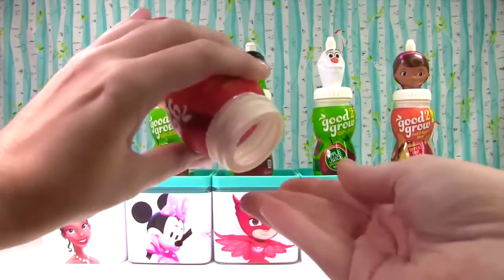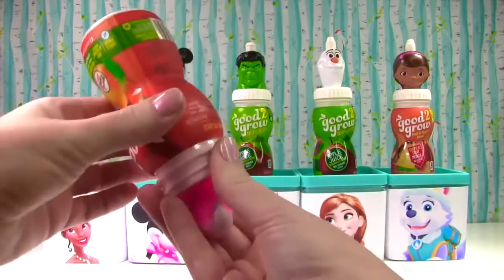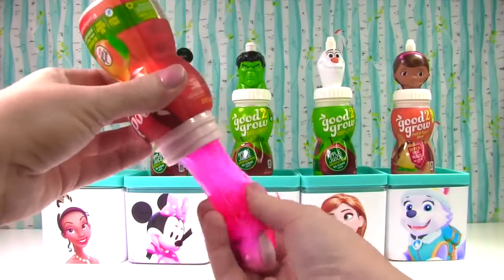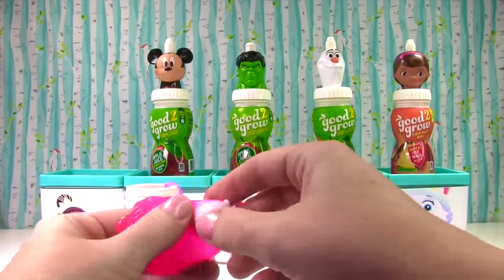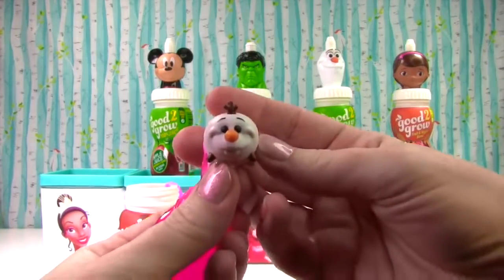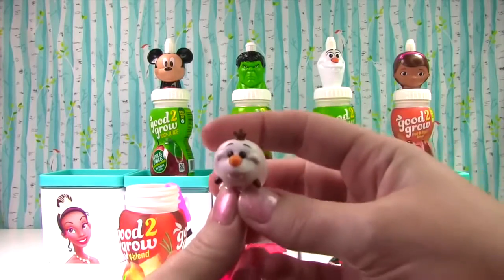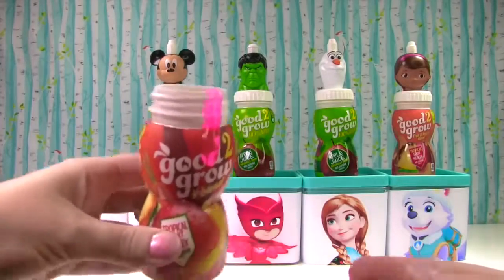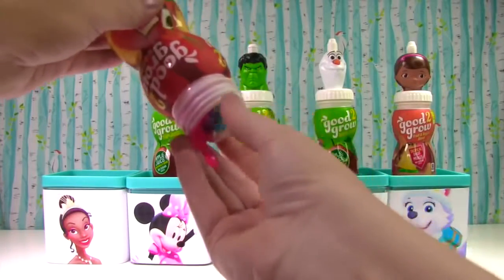Oh, she slimed us. Slime right out of the gate. Come on out, slime. Ew, oh my goodness. There's some things in this slime. Who's in there? It looks like we have a little Olaf in our slime. It's an Olaf Tsum Tsum, looking super cute. Well, hello, Olaf. Ew, slime's just dripping right down. I did see something else in here.